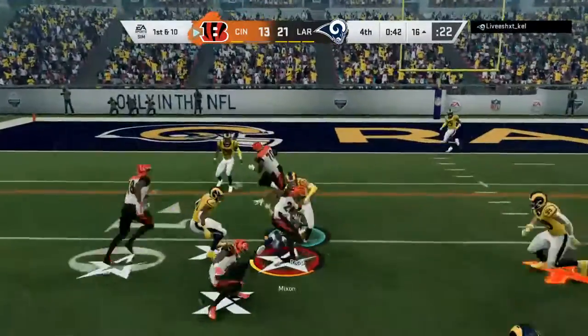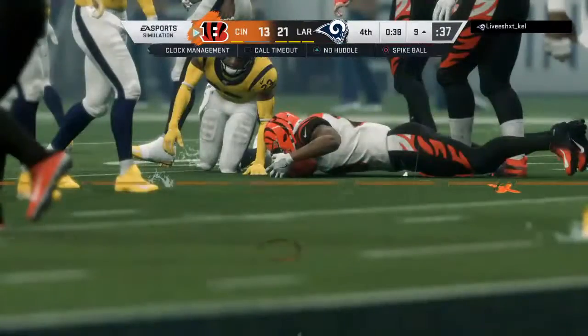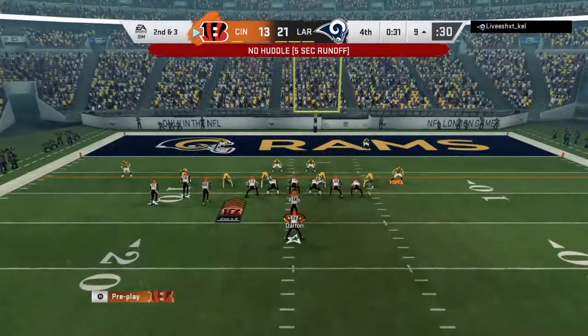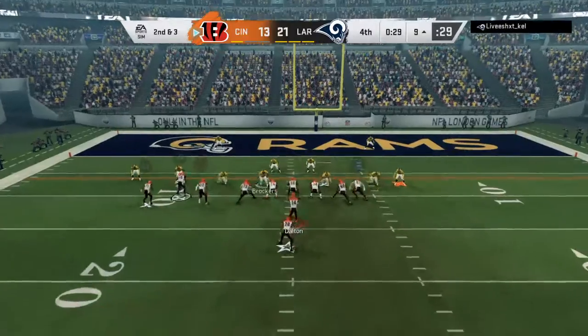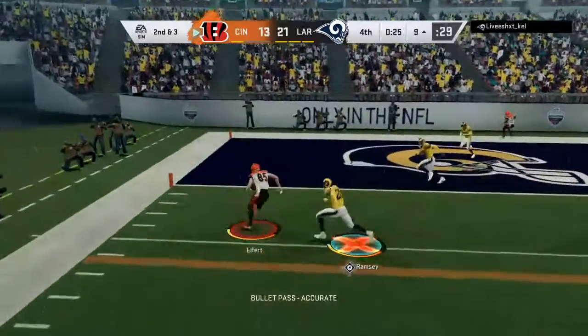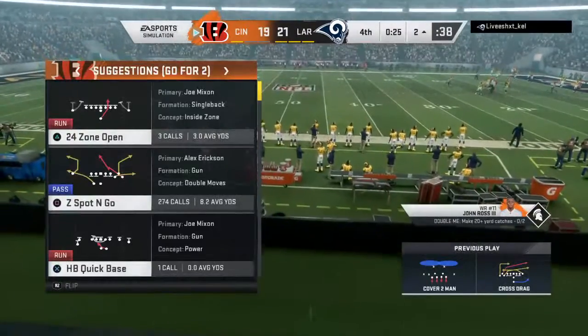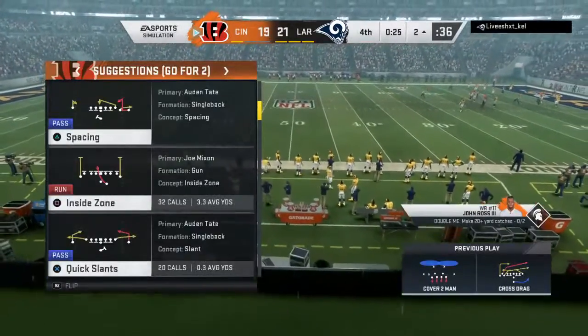Mixon with a first down carry. And he's able to get this inside the 10 now to the 9. A solid run on first down. Gain of 7 leaves him with a 2nd and 3. He's back to throw. Got his man. It's Eifert. And he will take it on in for a Bengals touchdown.